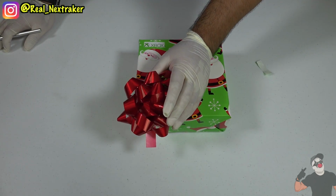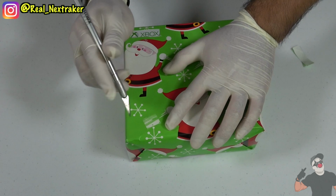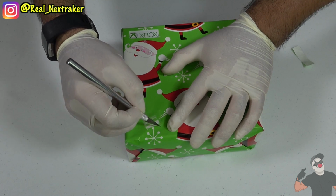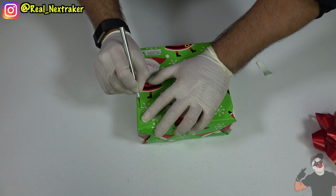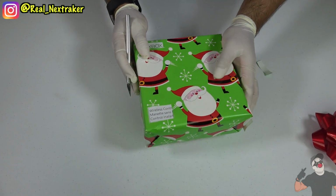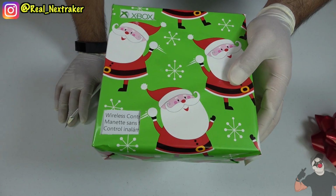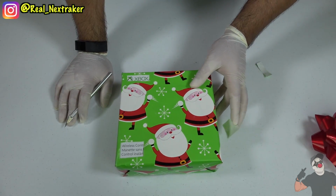Let's see, maybe if we cut under the bow. Okay, alright, let's make a cut. Good thing the bow was really big, that way we can make a larger cut. Oh, nice! I can clearly tell that I'm getting a wireless controller. Alright, so this is a controller for my Xbox, a brand new one.